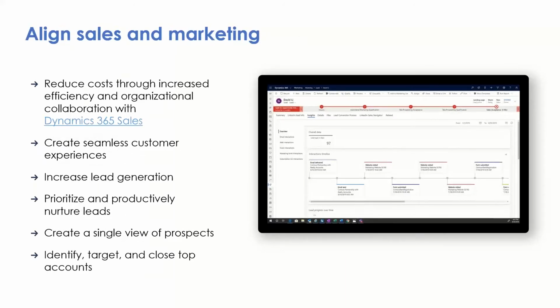The alignment of sales and marketing helps you reduce the costs. So you increase your efficiency and your organizational collaboration with Dynamics 365 sales. You can ID, target and close top accounts with personalized account-based content, track and prioritize leads across all touch points, and increase your own productivity. You can even collaborate through any of your Microsoft 365 tools, including shared calendars, teams, and have cross-team visibility into campaigns and leads.